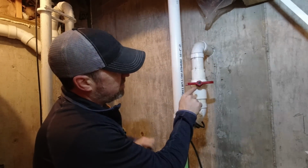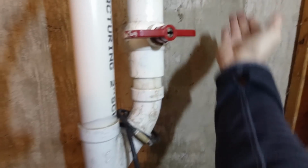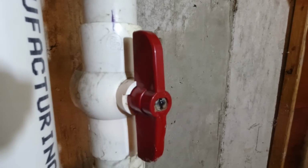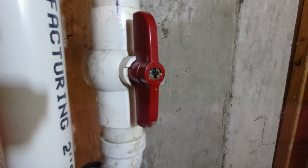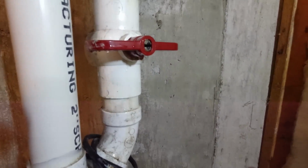It's leaking here, it's dripping. You can see it dripping when it's off, and it leaks even worse when it's open. That sucker leaks. That's why we're replacing it. It's leaking out of the center. Man, frustrating. It doesn't leak as bad when it's off.